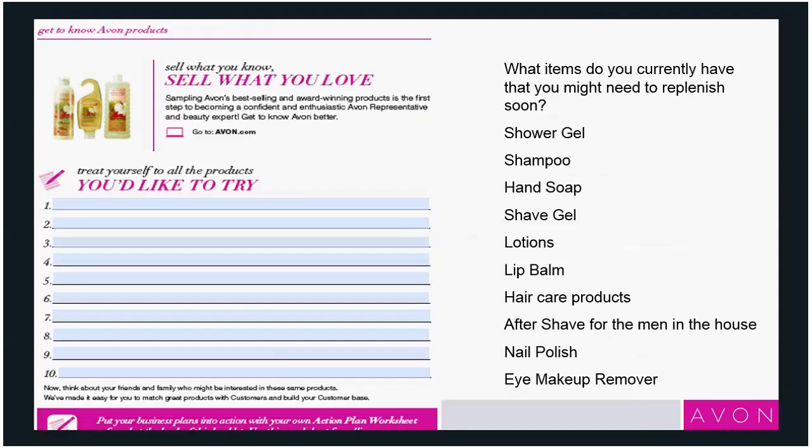So this is a great tip, especially for new representatives, since you're just coming into the business. So you probably have something in your bathroom right now that you would normally buy from Walmart or the local discount store that you can actually now start buying from yourself from your own business. So you think about the things that you need to replenish, like shower gel, shampoo, hand soap, shave gel. Of course, we're going into the colder months, so we all need lotions and lip balms. Even your hair care products you can now buy from yourself from Avon. An aftershave for the men in the house.